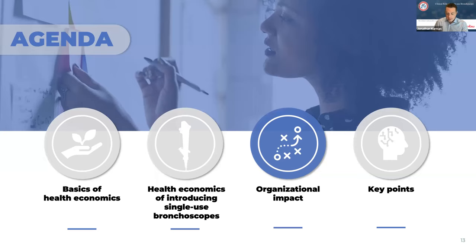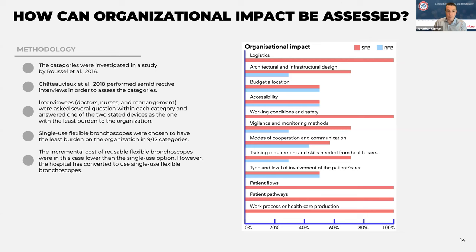Now, let's shift over to the organizational impact. The organizational impact first drew attention in 2016. The 2016 study was all about identifying all of the different areas in the hospital that would be impacted by the introduction of single-use flexible bronchoscopes.